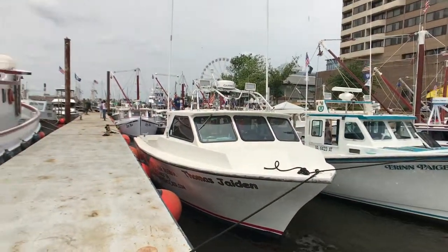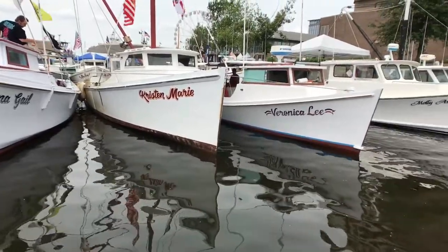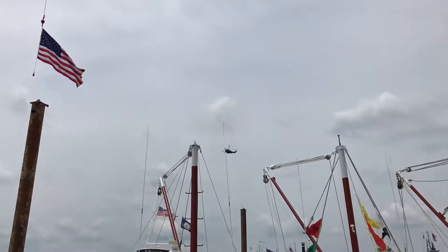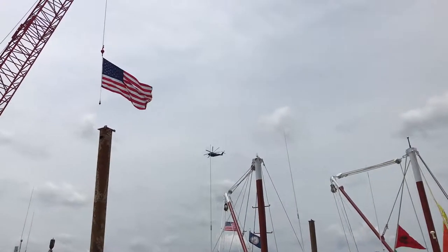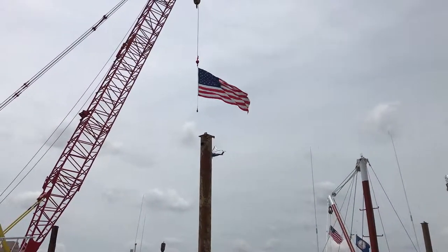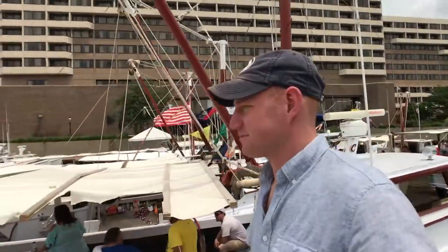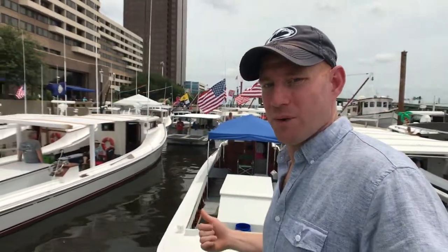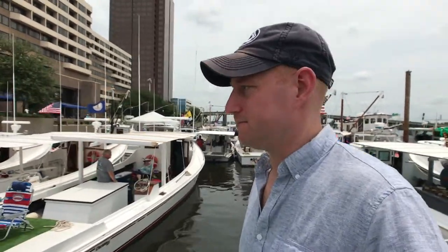People are so friendly. They've got all kinds of cool boats, flags. They're cooking out and they're grilling. They're enjoying the beautiful sunshine. Super nice people here on these workboats. They make a living on their boat, fishing, crabbing, and oystering.